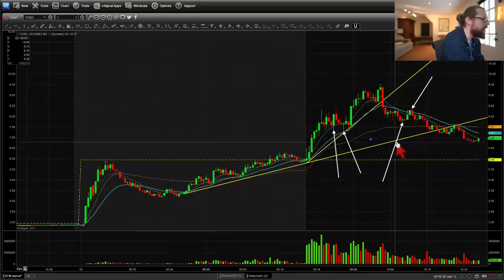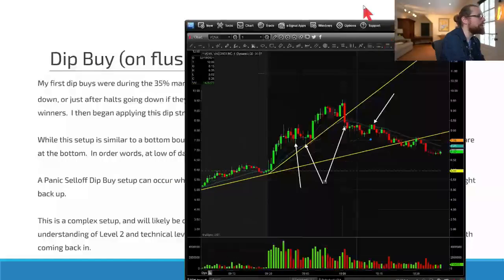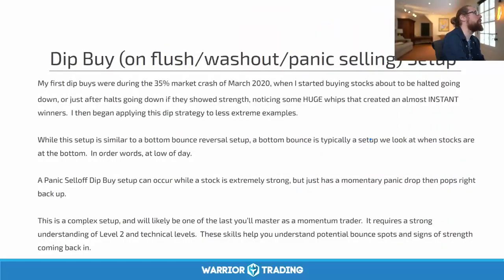But how do you know what's a dip and what's the end of the move going up? And that's what I'm going to be showing you and talking about. It is similar to a bottom bounce at times, and we will trade that, although I wouldn't really even necessarily call that a dip because at that point it's a real bottom bounce. But a panic sell-off dip buy can occur when a stock is extremely strong but just has a momentary panic, and it just drops and then pops right back up.